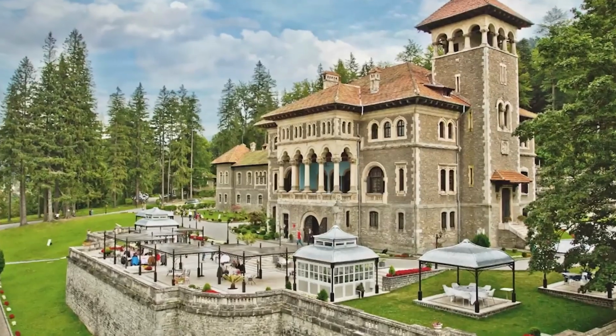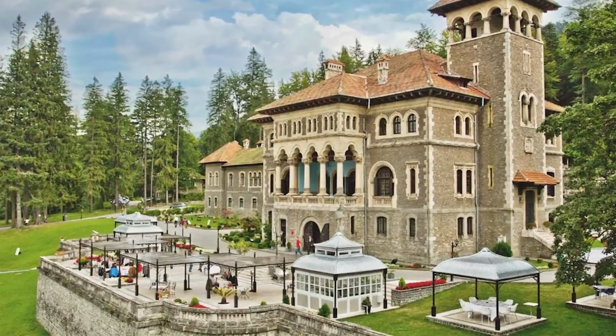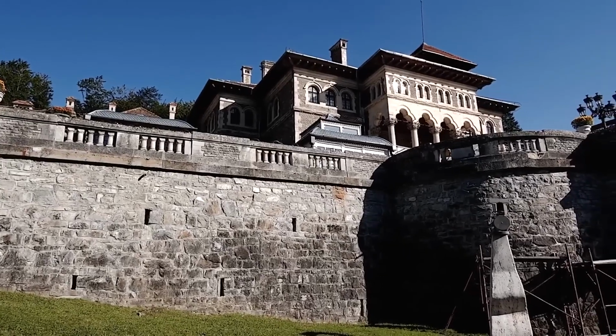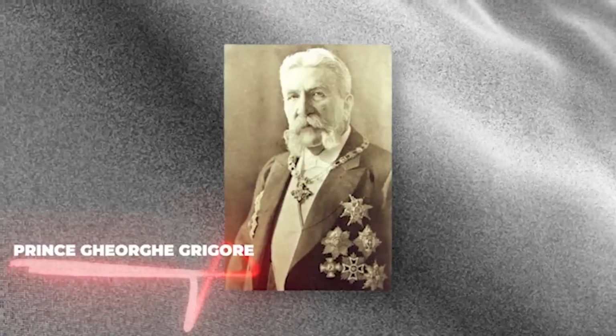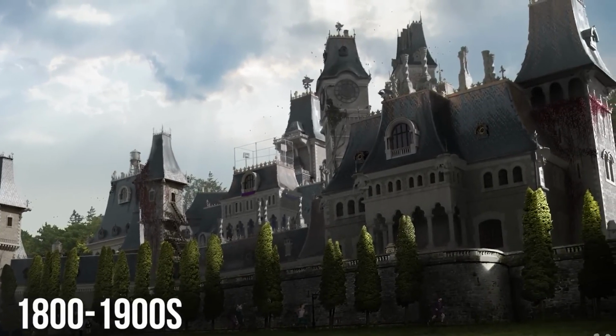The Cantacuzino Castle was built in 1911, and it was designed as a neo-Romanian structure. As the architectural design was transformed at the time, these buildings were made to display the glories of the past. The Cantacuzino Castle was built based on the demand of the former mayor of Bucharest, Prince Gheorghe Grigore, and Romania's prime minister, who served in the late 1800s to 1900s.